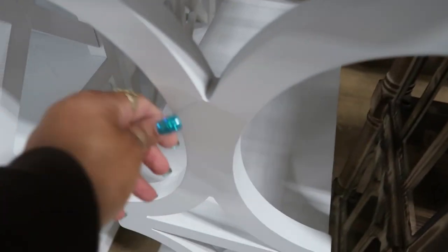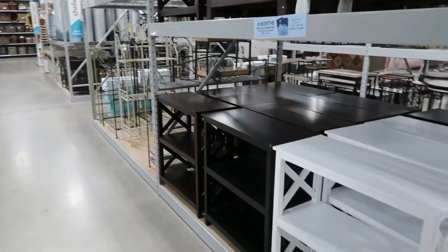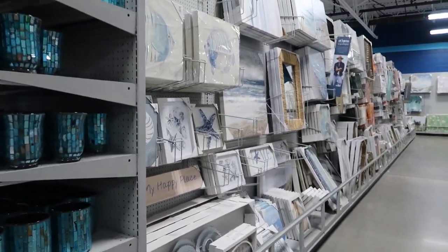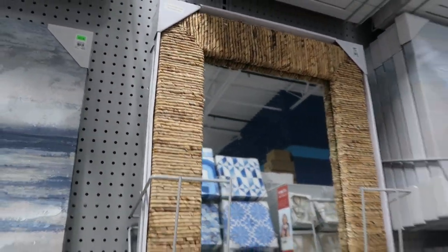The tag was torn off. These right here are $79, white, black, and brown. I'm actually looking for the pictures. Oh, I like that mirror right there. Right here. That's kind of cool for $129.